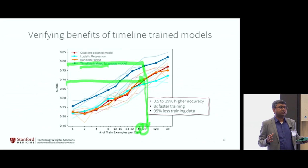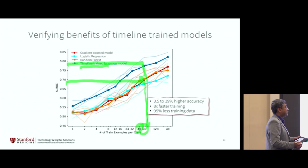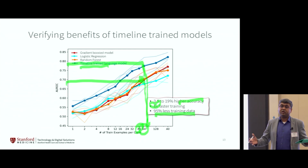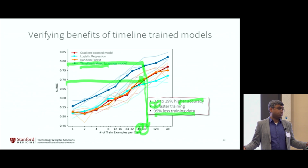Now, this is something you won't see a headline about. But by leveraging this technology, we can get higher accuracy. It trains 8 times faster. It needs 95% less training data. So now we're working on projects where, for rare diseases, let's say 10 of them, we'll work with patient foundations, get those examples, we'll train this classifier, we'll then work with large EHR vendors and say, help us find and diagnose these cases, not only here, but nationwide.